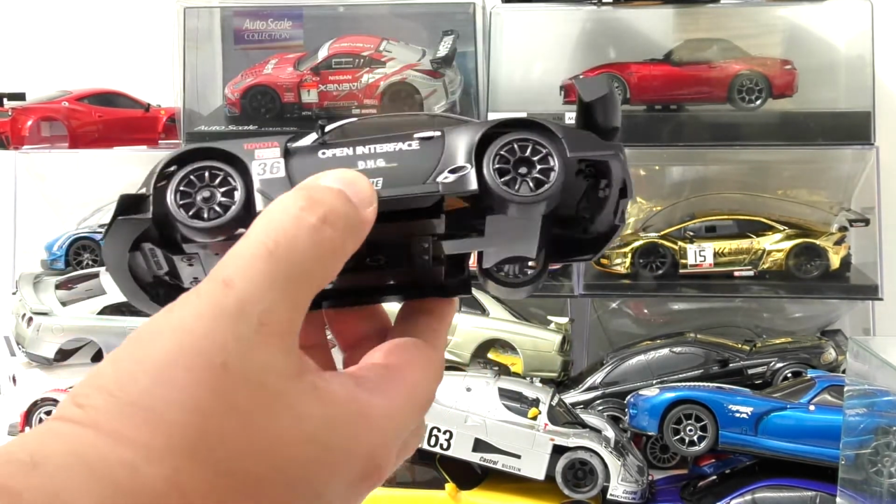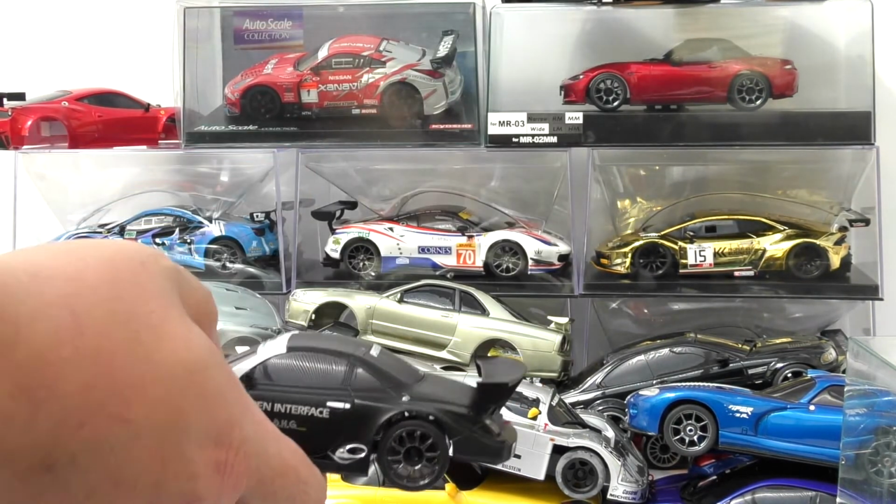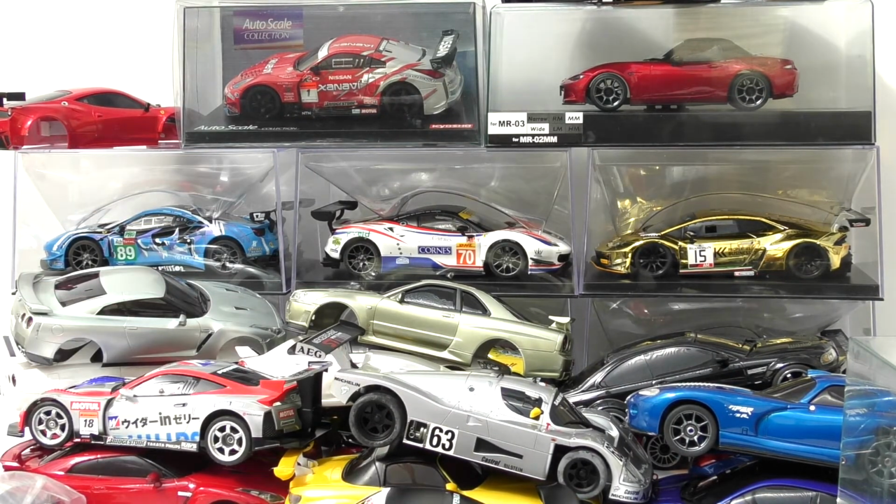So yeah, check this little bad boy out on the display stand, guys. Let him get his little 5-10 minutes of fame, and we can move on and get on with our lives. I'm showing these, I might end up selling them off, so at least we've got to see them on the channel on the stand, and they got their little bit of glory. So cool. Let's move on, guys.